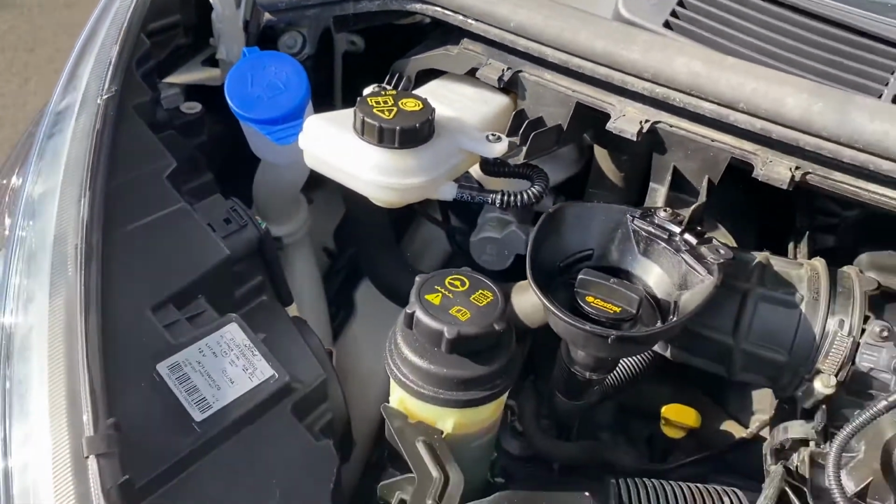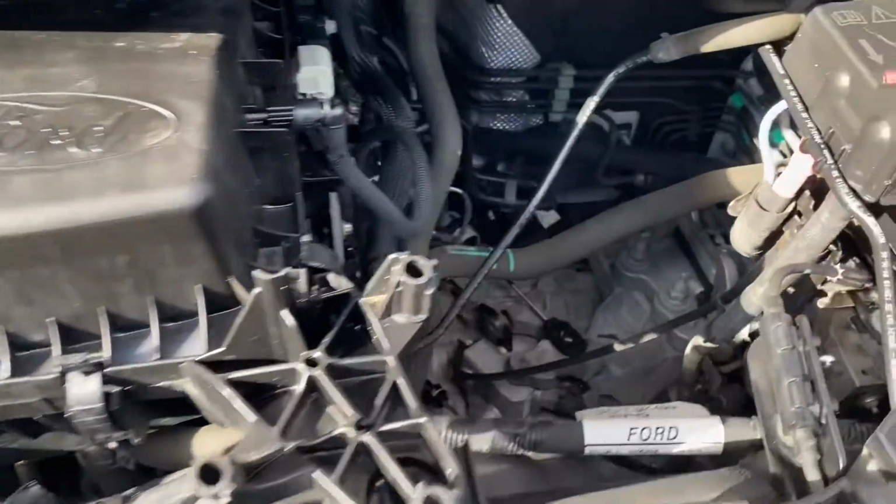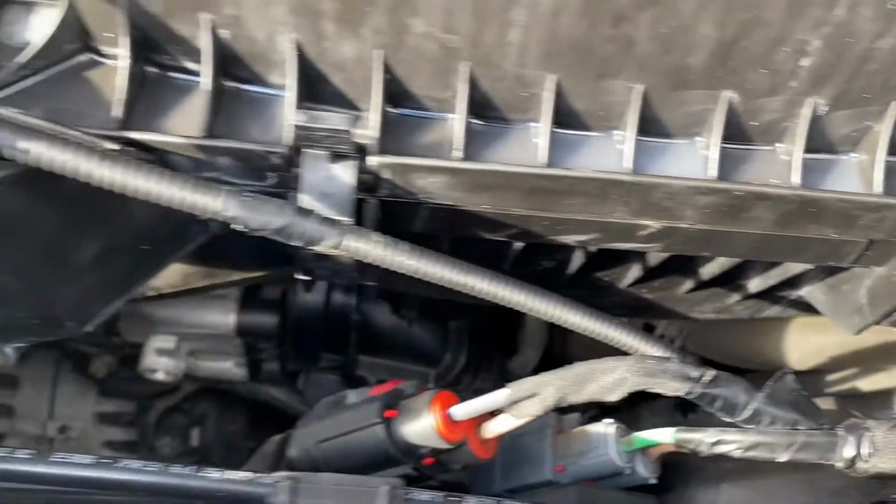But as you can see, underneath your engine bay, things are looking pretty clean and tidy. No signs of any oil leaks that we can see.